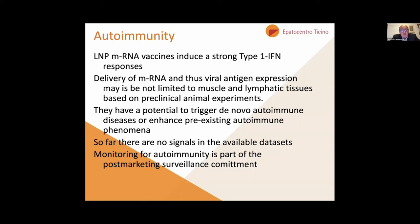So with respect to autoimmunity, we can summarize that lipid nanoparticles containing mRNA induce a strong type 1 interferon response. From the animal data, I've shown you data with self-replicating mRNA, but it's also true for the non-self-replicating mRNA. The delivery of mRNA and thus viral antigen expression may not be limited to muscle and lymphatic tissue based on preclinical animal experiments. So there is a potential to trigger de novo autoimmune diseases or exacerbate pre-existing autoimmune phenomena. So far, there are no signals in the available data sets.